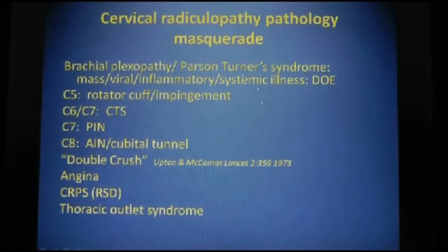So things can masquerade as cervical radiculopathy. A C5 nerve root can masquerade as a rotator cuff impingement. C6, C7 can present as carpal tunnel syndrome. C7 nerve root can be a posterior interosseous nerve problem. C8 nerve root could be an anterior interosseous nerve or cubital tunnel problem, remember elbow. So it could be ulnar nerve at the elbow, or it could be C8.